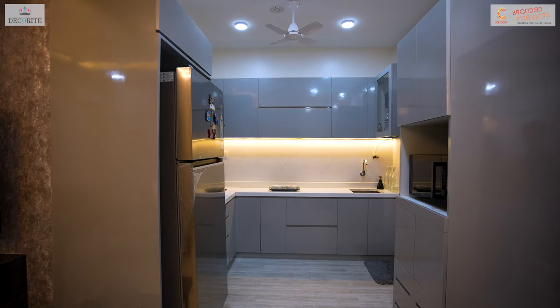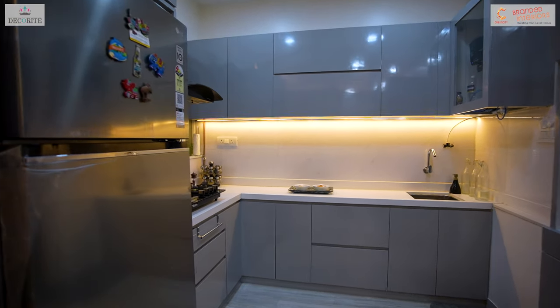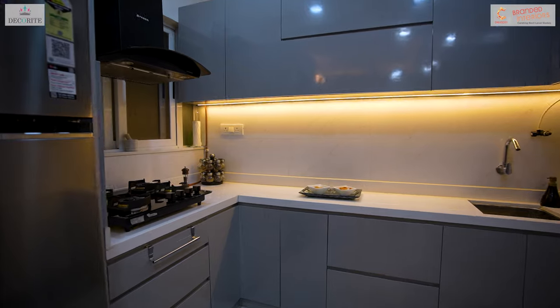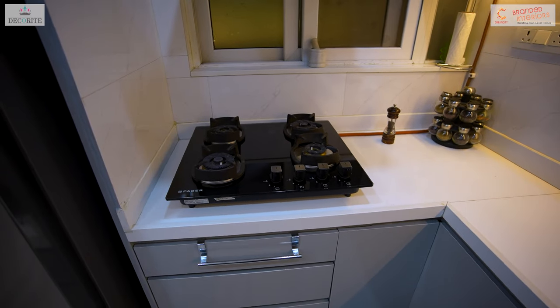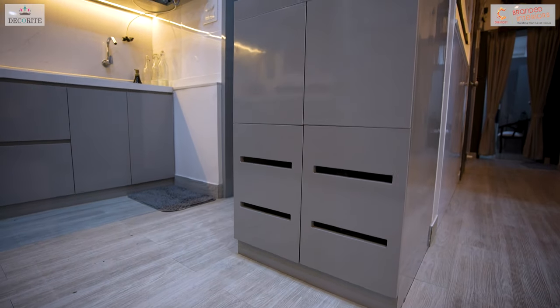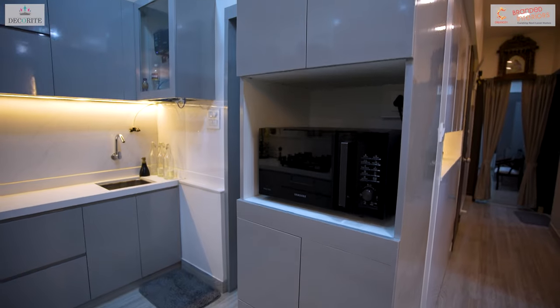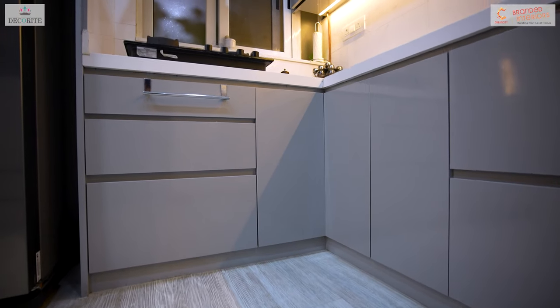Stepping into the kitchen, gray is a popular choice for kitchen cabinets as it offers a sleek and modern look while also being versatile and easy to pair with other colors and materials. Grooves have been made on the base shutter of the tall unit. Grooves allow for improved air circulation within the cabinet.